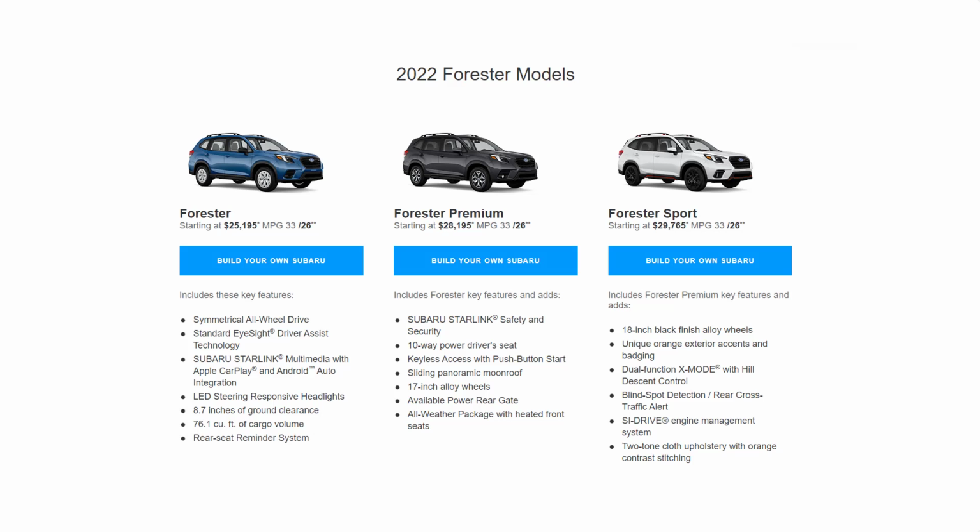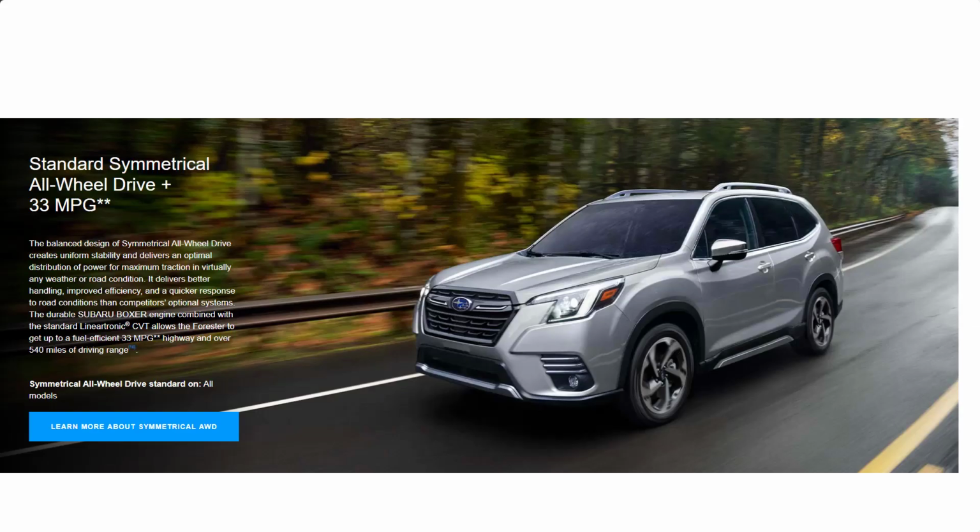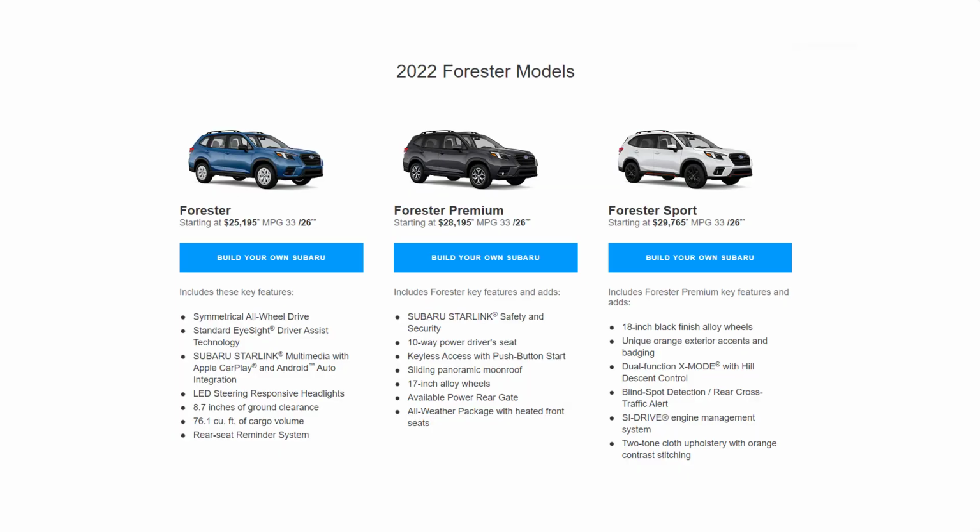Okay, so the 2022 Subaru Forester is available in 6 trim levels: Base, Premium, Sport, Wilderness, Limited, and Touring. As with nearly all Subarus, all-wheel drive is standard on all trims. Okay, with that little bit of information out of the way, let's jump into these Forester models. Let's check out all the features that they come with and their starting MSRP.